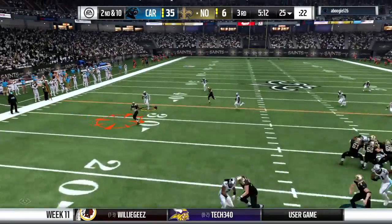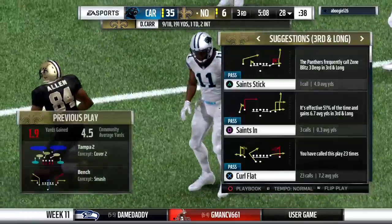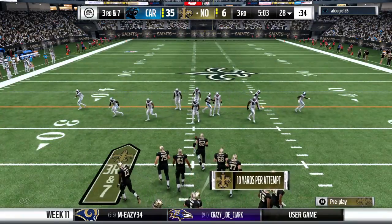Carr again here on second and 10. Right back for Allen. This time he finds him, complete. Only 3 yards on the catch. It's third down. 7 yards remaining here on third down.